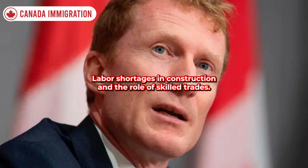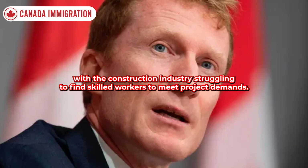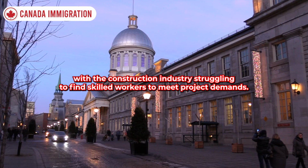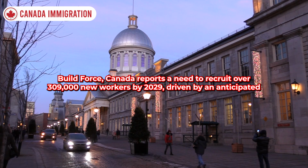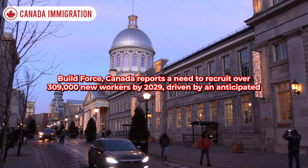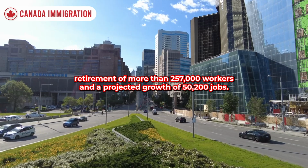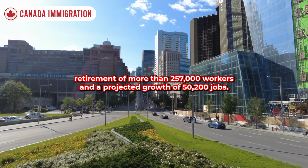Labor shortages in construction and the role of skilled trades. Labor shortages are a pressing issue, with the construction industry struggling to find skilled workers to meet project demands. BuildForce Canada reports a need to recruit over 309,000 new workers by 2029, driven by an anticipated retirement of more than 257,000 workers and a projected growth of 50,200 jobs.